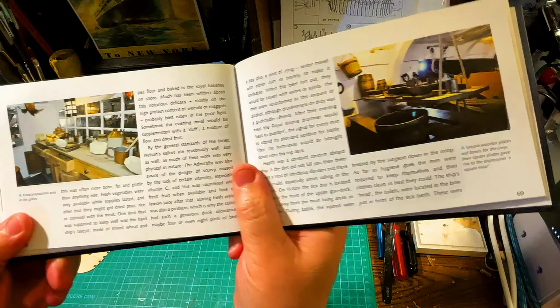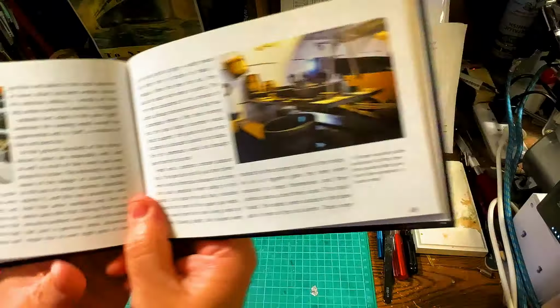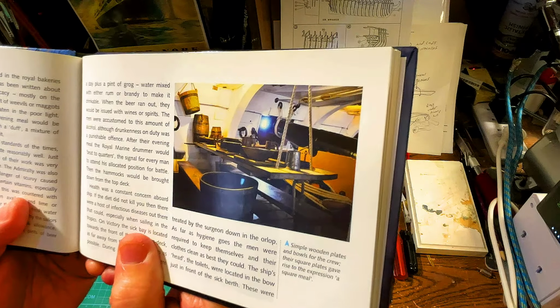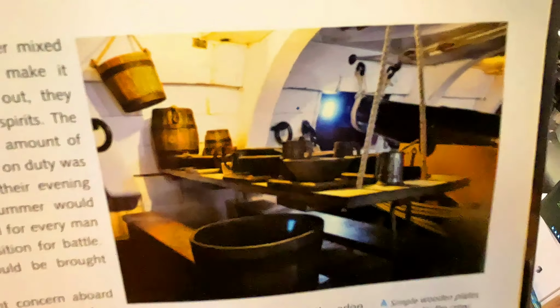This is a food preparation area inside the galley. Simple wooden plates and bowls for the crew. Their square plates gave rise to the expression a square meal. Huh, so that's where that expression comes from.